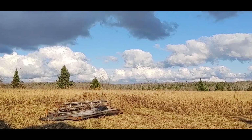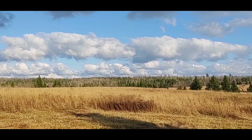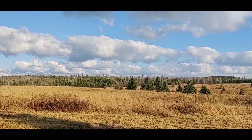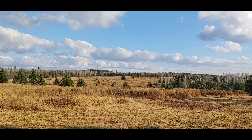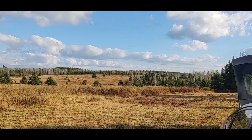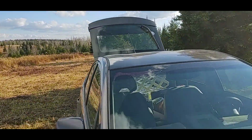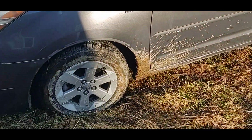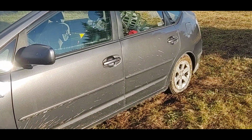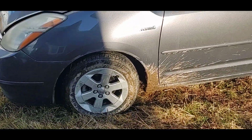Well, it is turning into a gorgeous day now that it has stopped raining. Just got back from yet another trip to Lowe's, and it is beautiful. The sun has come out, thank God. Might dry up some things, because our poor little Prius is having more and more difficulty getting up that hill. The driveway, we're probably going to have to gravel that.